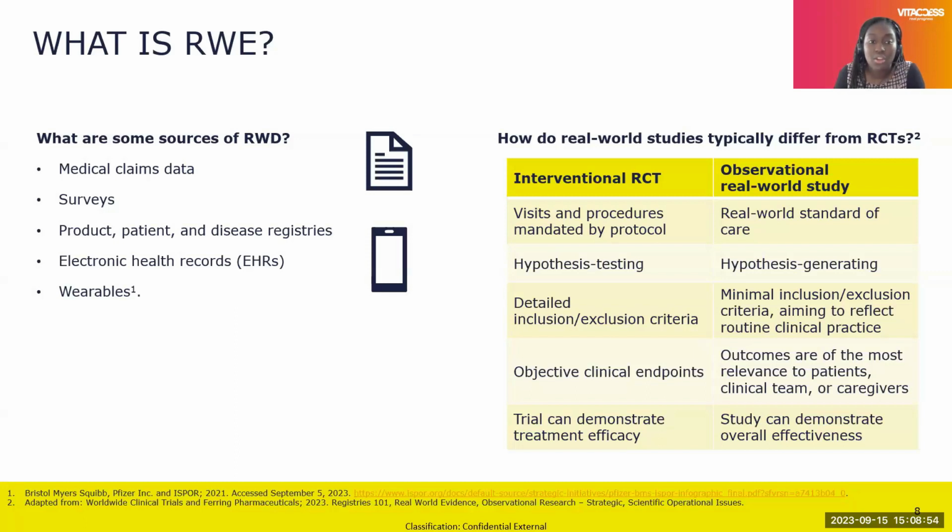For RCTs, you'll know that there are often very detailed and long inclusion and exclusion criteria when it comes to selecting patients, whereas in real-world studies, these are kept minimal to aim to reflect clinical practice as much as possible. RCTs often have objective clinical endpoints that are specified as outcomes for the trial, whereas for real-world studies, these are outcomes that are of most relevance to the patient, clinical team or caregivers. And finally, where RCTs generate data that can demonstrate treatment efficacy, real-world evidence can demonstrate overall effectiveness of the treatment. Next slide, please, Emma.